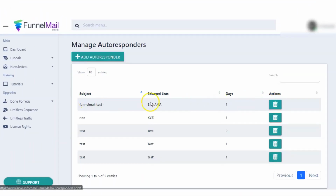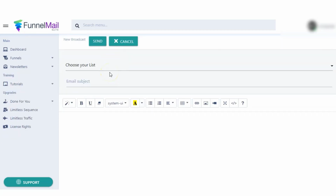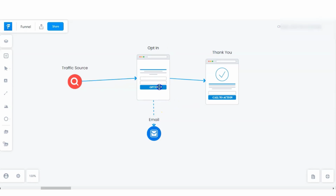And here's our autoresponder. And then we have our broadcasts. You can select a new broadcast. A broadcast email goes out once off, but with the autoresponder, an email is automatically sent out when they opt into your form. So to visualize how this process works, we have our opt-in page.